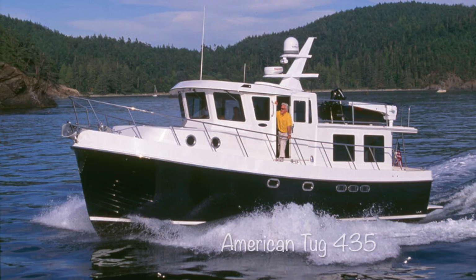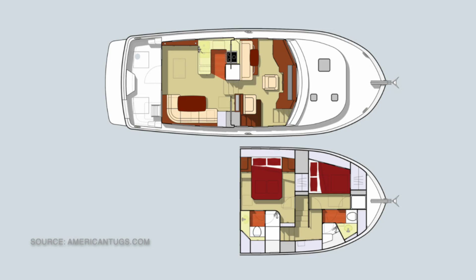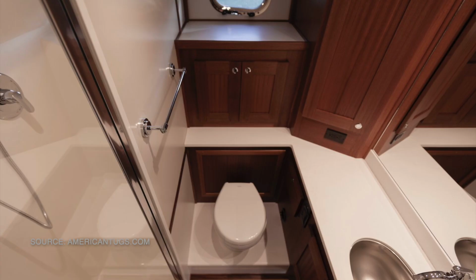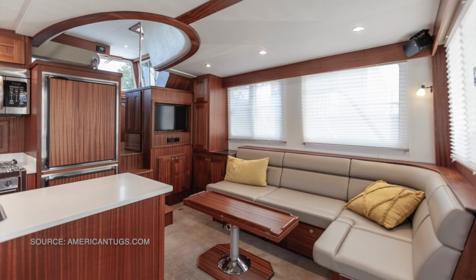The next boat that we saw is an American Tug 435, and this is a really beautiful boat. It really is. American Tug is built in Washington State and offers 4 models, the 435 being the largest. Designed for cruisers who want to stay out longer, the 435 features a 2-stateroom, 2-head configuration. The primary stateroom has a beam-to-beam layout with generous storage and an ensuite head. It sleeps 2 more in the guest suite and up to 7 using other spaces.